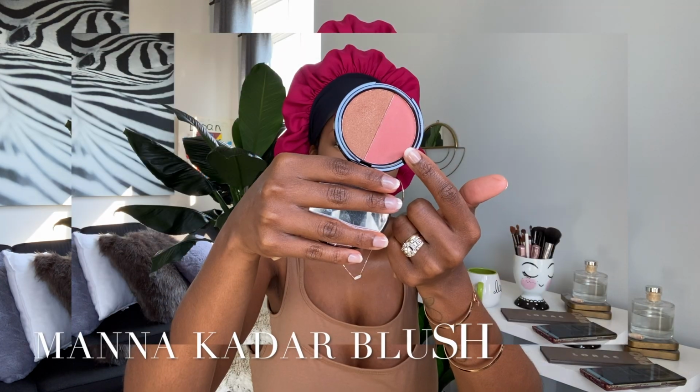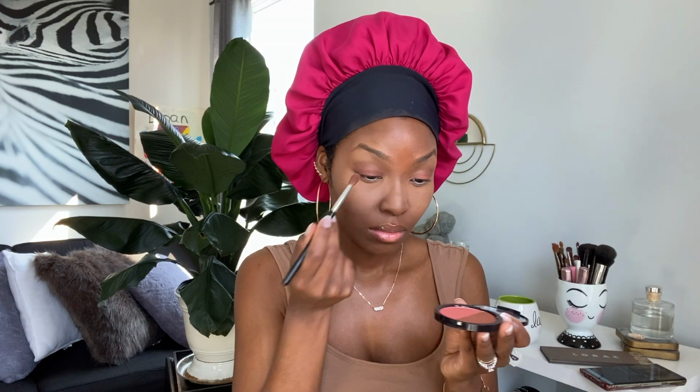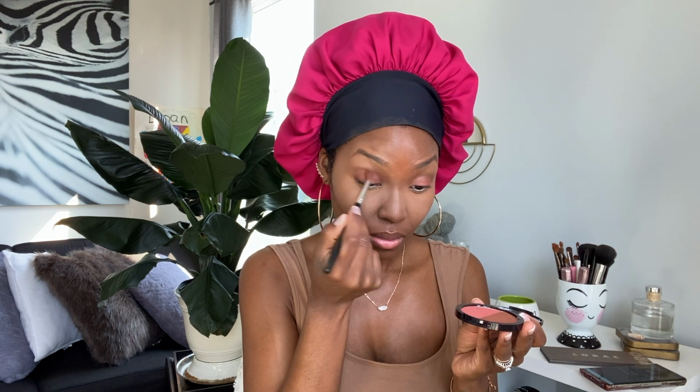Even though I didn't show the camera, I am using my Bye Bye Under Eye Concealer. I'm using a bit more than I would for a regular workday and just blending that in.